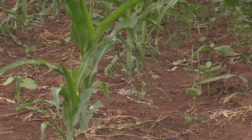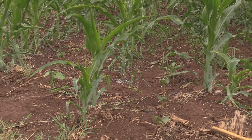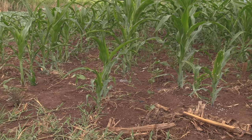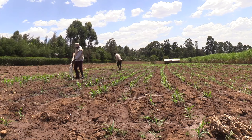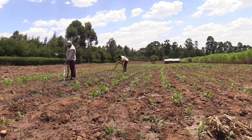The variety doesn't require a lot of rain or water to grow compared to other varieties like Hybrid 614. It's also a fast maturity variety, just 3 months and it's ready to harvest as green maize. During the dry season, we had to water it only about once every 2 weeks.